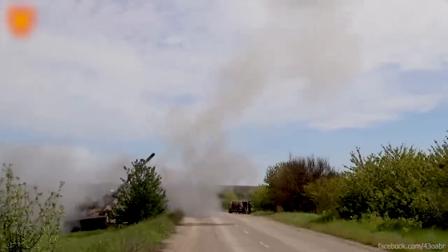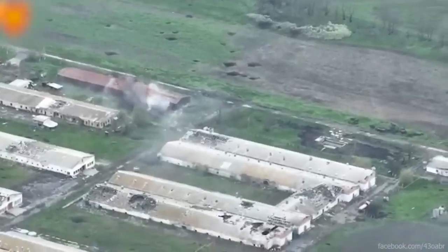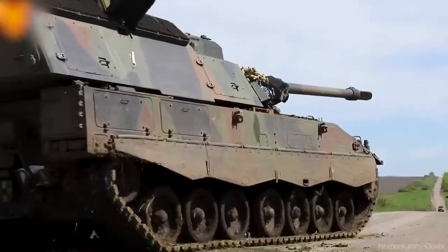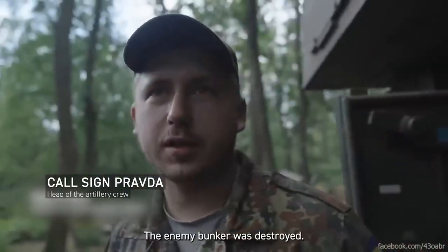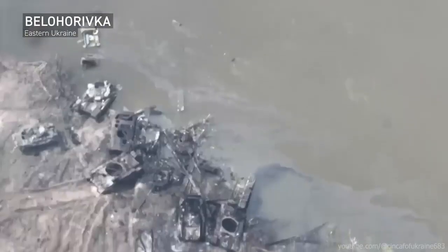is a prime target for enemy counter-battery fire. That's why, as soon as the last shell is in the air, the crew hightails it out of there to avoid becoming the hunted. And the result? The enemy bunker was destroyed. This howitzer leaves no room for survival.